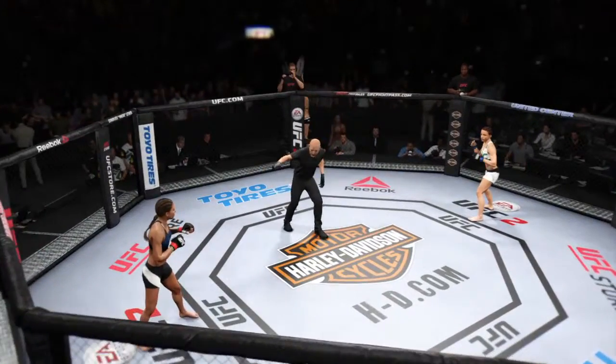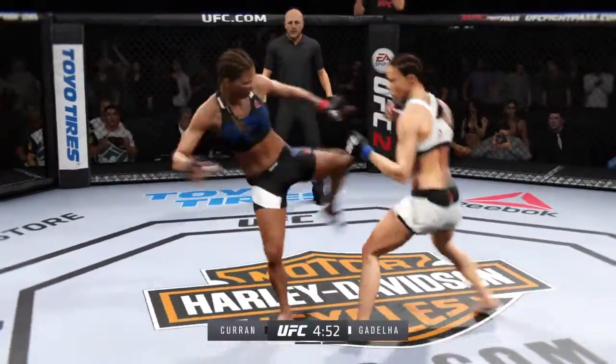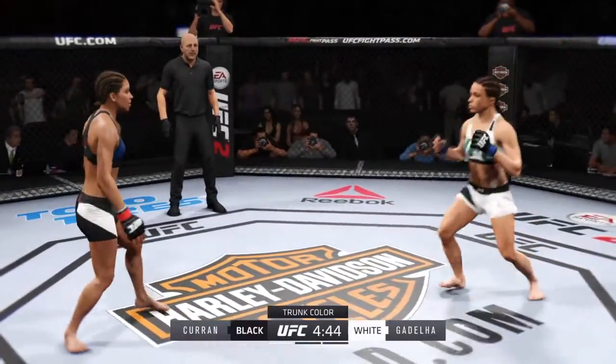For this strawweight battle. Ready? Fight. Here we go! Fight scheduled for 3 5-minute rounds. White trunks for Gadelha. Black trunks for Curran.